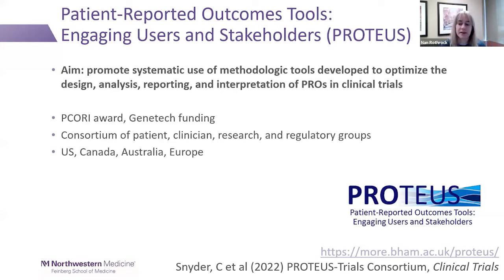The first I want to highlight is the PROTEUS Consortium, the Patient-Reported Outcomes Tools: Engaging Users and Stakeholders. The aim of this consortium is to promote systematic use of methodologic tools developed to optimize the design, analysis, reporting, and interpretation of PROs in clinical trials. This started as a PCORI award and now is supported by some Genentech funding. The consortium includes patient, clinician, research, and regulatory groups, both here in the United States and internationally.